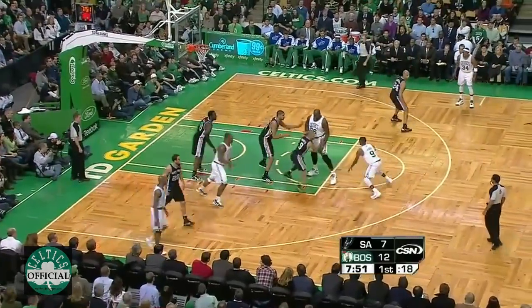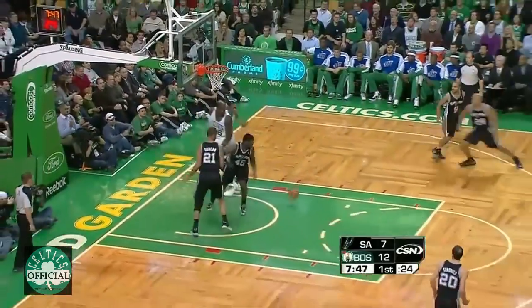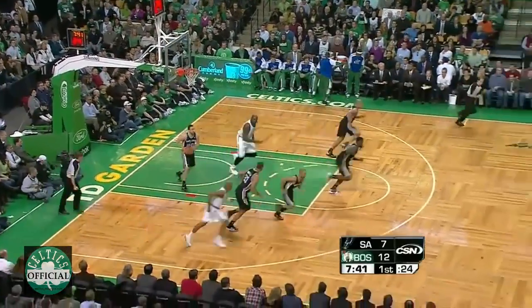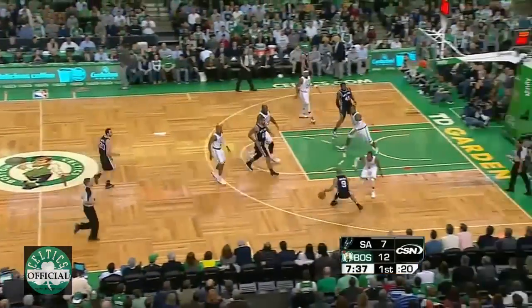Rondo uses the Shaq screen. Can't poke it down. Rebound loose. Rondo's got it. Finds Ray Allen. Rebound Ginobili. Up to Parker.